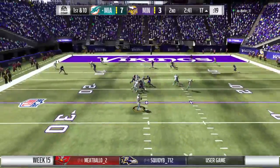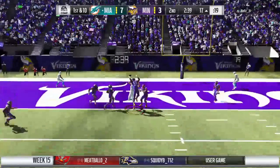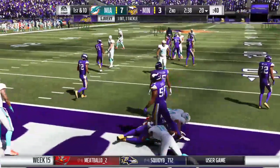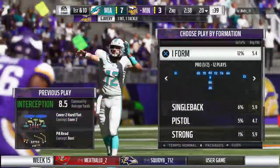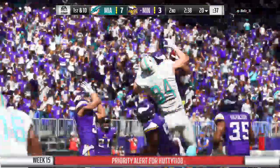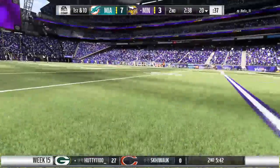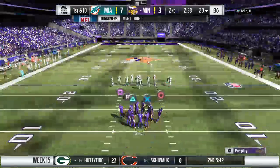Now a play fake here on first down. And it's intercepted at the goal line. Picked off with great anticipation. And a big turnover there as his guys will get the football back. He's on quite the interception run. He had 2 last week, another one here.